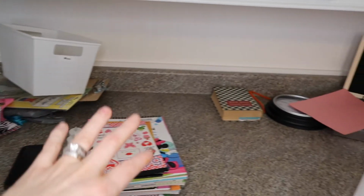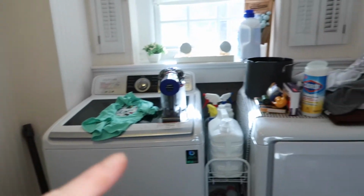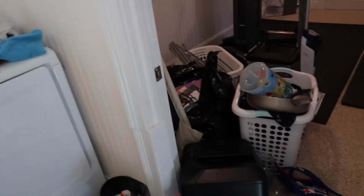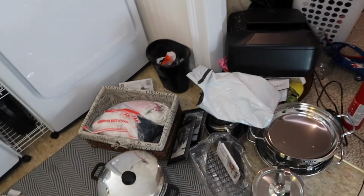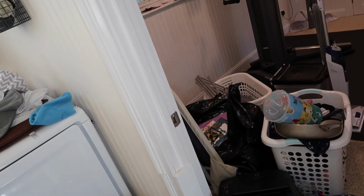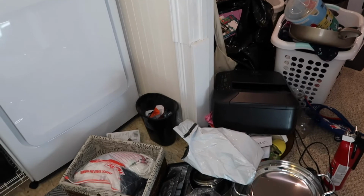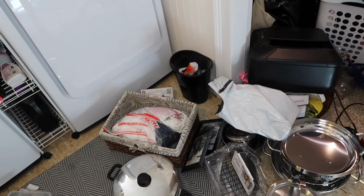I have about 20 minutes before I need to leave. So I just need to straighten up all of this, wipe everything down. I have stuff over here, I have stuff over there, I have stuff over there. And then all of this is going. And that trash bag over there is filled to the brim. So let me get myself organized here, but all of this is going to be donated.